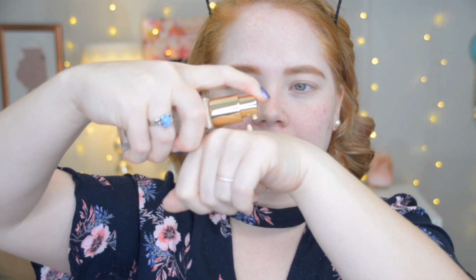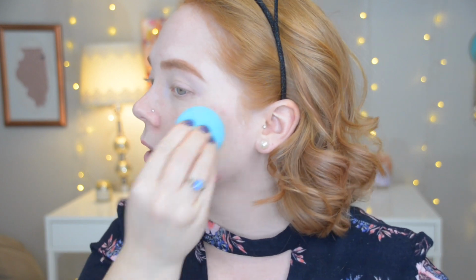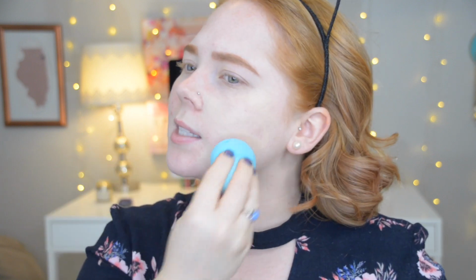Well, let's get in with the foundation. Like I said, I have the shade Linen. Let's see. Ooh, she's thick. Interesting. Okay. I do have a damp beauty blender, so I thought we would try beauty blender on one side, brush on the other, and just see what happens. It does have a kind of paint smell to it.